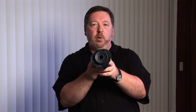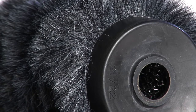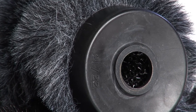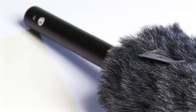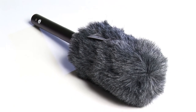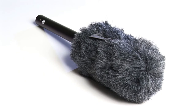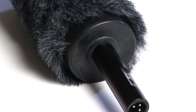Stepping up from this would be something that's called a softie. Kind of the same thing, only instead of a thin foam windscreen, this actually has its own open cell foam structure inside, and the microphone slides directly inside and cradles around the microphone, and then of course you still have the furry cover on the outside to protect it from wind. Significantly better wind protection on this than from just the furry cover, but it does go up in price, okay?